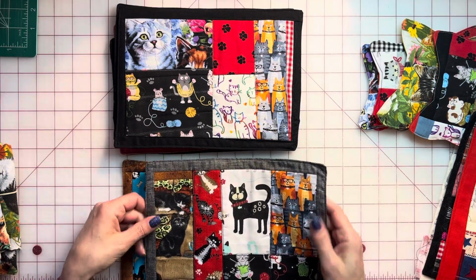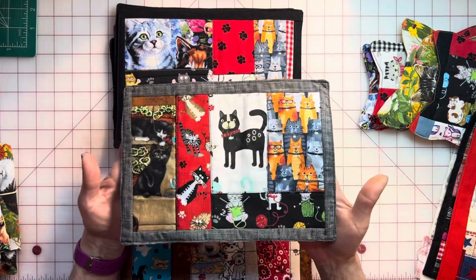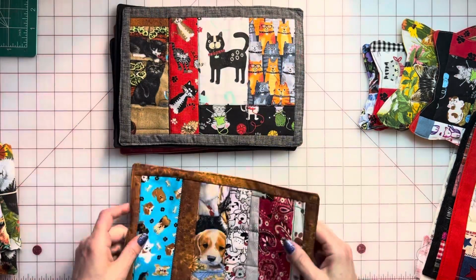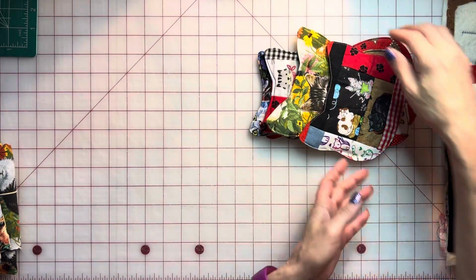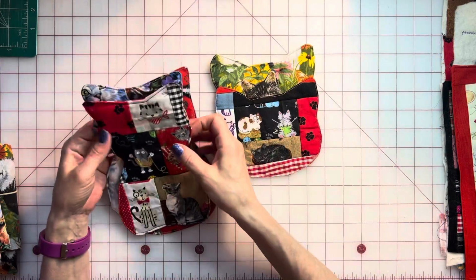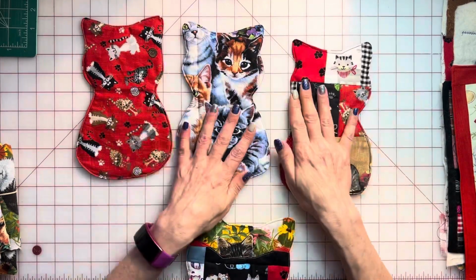animal. We keep our themed scraps in one area, so we have all of our cats and dogs together. And then that's it. I might be posting some of these for sale as well. But like I said, we have to make a lot to get ready for the Christmas season, the holiday season. So here are our kitty ones.